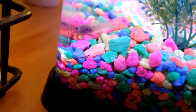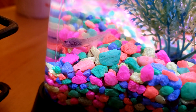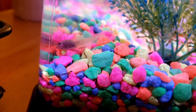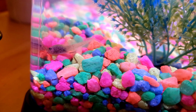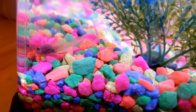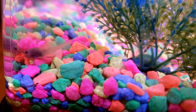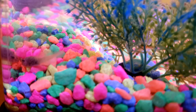Teddy's hiding in the corner right now. See how tiny he is? But he's already bigger than he was when we got him last week, the week before. And we cleaned the water, what day was it? Day before yesterday, I think.